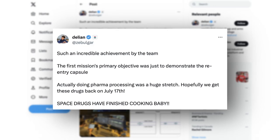In June this year, Varda successfully grew crystals of ritonavir, a drug used to treat HIV. Space drugs have finished cooking, tweeted Dalyan. But even with the impressive track records of SpaceForge and Varda Space, success is anything but certain.